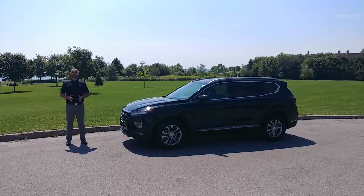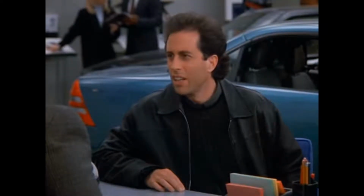So let's price out Santa Fe. Transport charge, storage surcharge, additional overcharge, finder's fee. Finder's fee was on the lot. Yeah, that's right. And floor mats, keys. Keys? You're gonna start it.